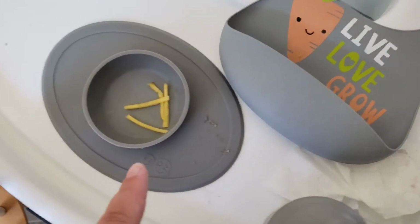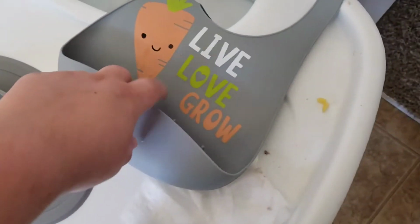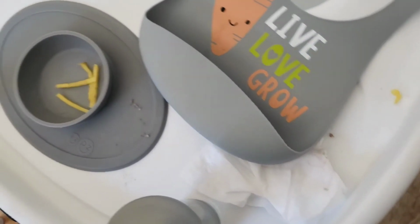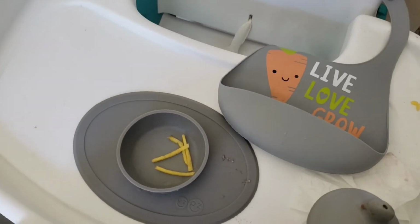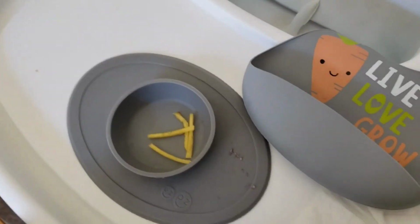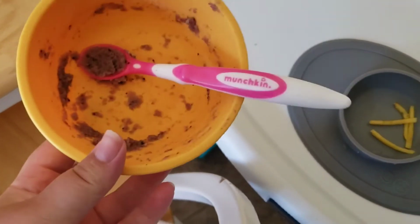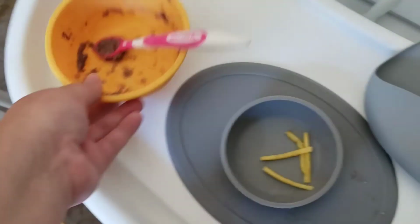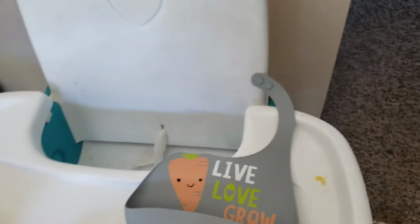Okay, so this is everything that she ate. She really only ate like two peaches, if that, because there's also one in her bib. She didn't eat that much. Excuse her, we're going through some separation anxiety issues. I mentioned that in my grocery haul that I just posted, and she's been crying a lot, so I'm just going to let her cry it out. Then she ate all of her puree, which is why I didn't expect her to finish her bottle. And she drank a couple sips of her water. So that's all for breakfast.